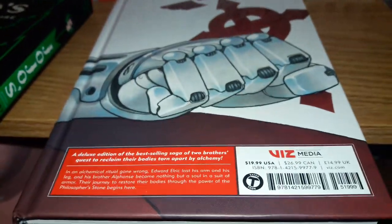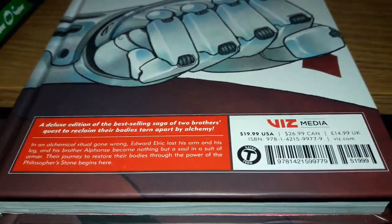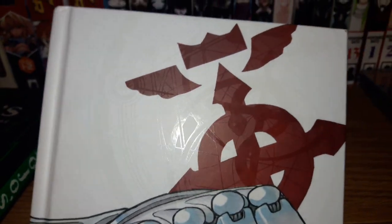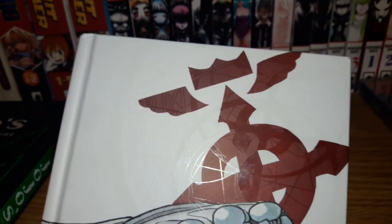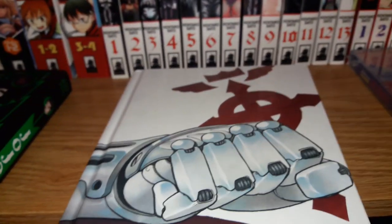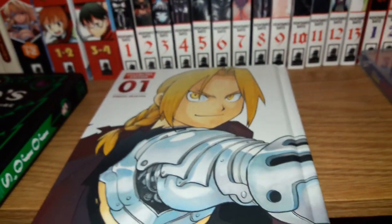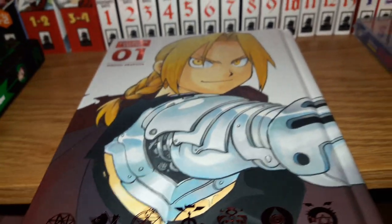And it's also $19.99 US. Oh, there's also a little design on the back that you can't really see unless you get light reflecting on it. So that's kind of cool. But yeah, might as well go over the different releases.